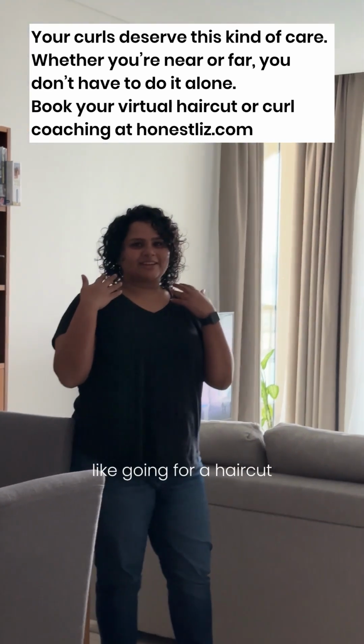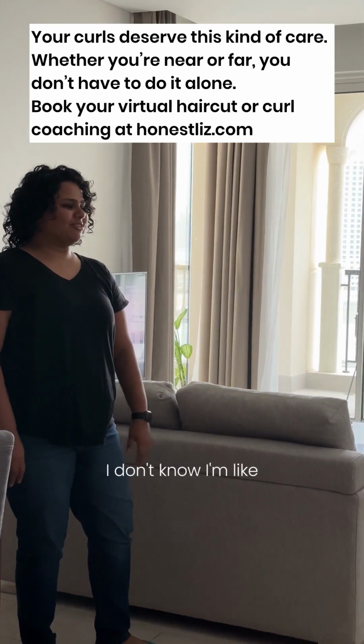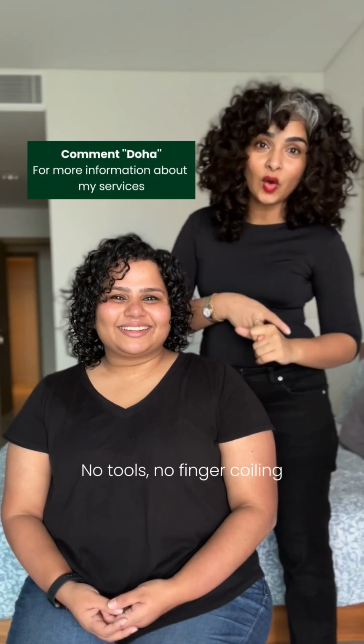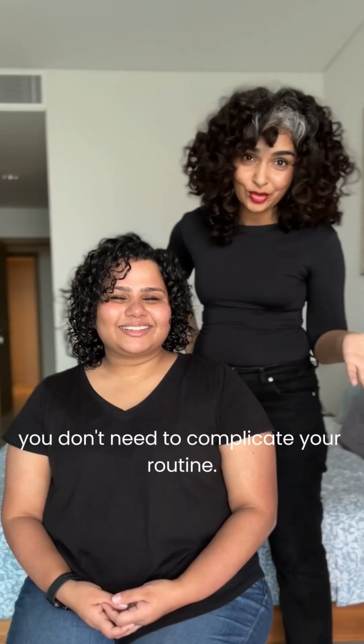Usually I'm just used to like perfect haircut, like it's really short. But if it's short, and I was like, well, I don't know. I'm like, I'll just go to a straightener. And he's like, no. Because he likes curly hair. No tools, no finger coiling, no manipulation. Like your hair is so naturally pretty and easy. Don't need to complicate your routine. I'm excited.